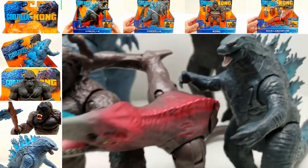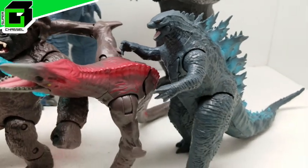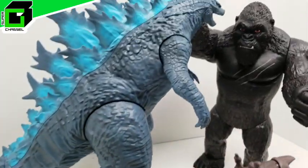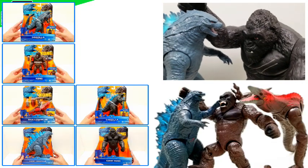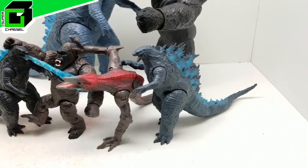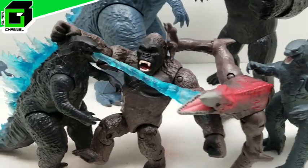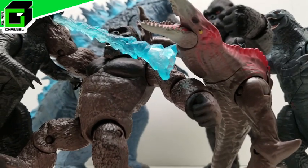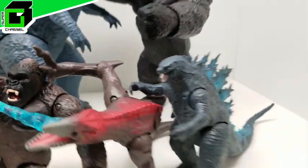Look how incredible this whole first wave of Godzilla versus Kong action figures looks from Playmates. It looks absolutely incredible. We have the 12-inch figures, we have the 6-inch figures, and there's still more to come out. So as we find them, as we get them, we'll be reviewing them here. And what do you say, man? That looks cool. What do you say we go ahead and get started?